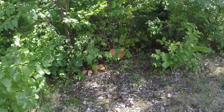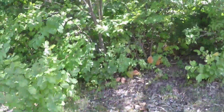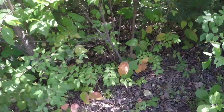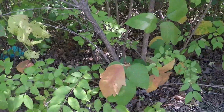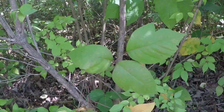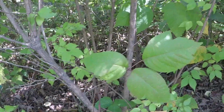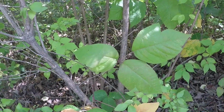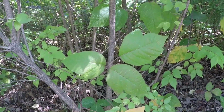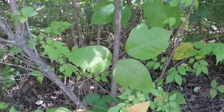All right, so I'll bring you over here and show you a couple of examples. This area is a natural barrier that I have growing up between me and my neighbor, so I never mow back here, and poison ivy loves this spot. Let me point out, this is classic right here, your typical 3-leaf pattern. Now, not everything that you see with 3 leaves is poison ivy, I will say that, but the majority of the time it is.